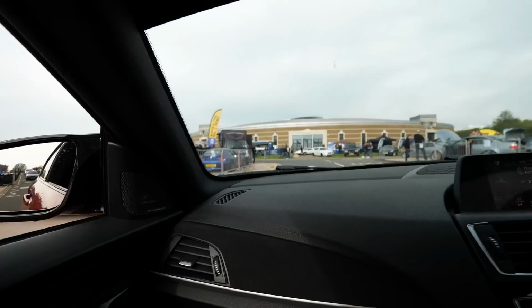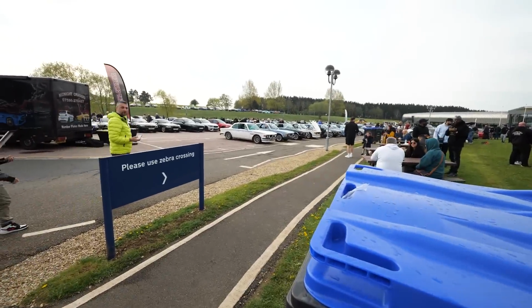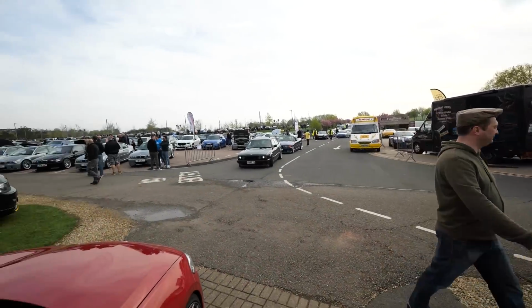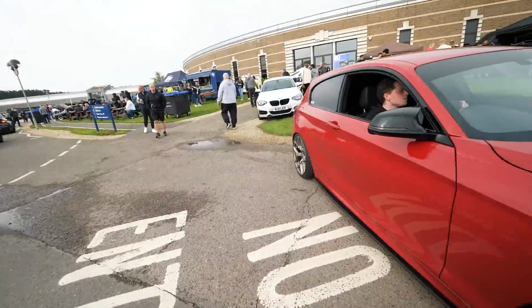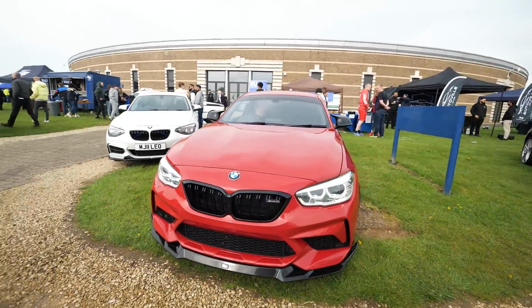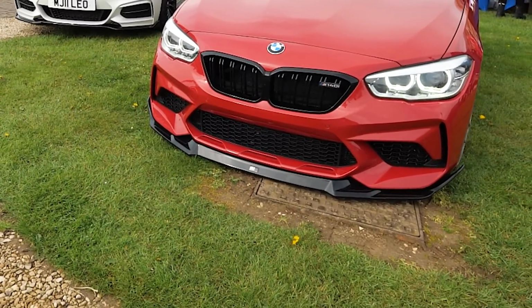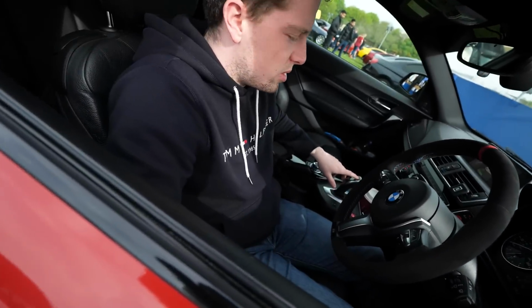So we've now arrived, and what an absolute turnout. I haven't met the guys from MJ yet, but looks like they've actually got a proper stand. So yeah, this could be a really good day. Look at all the stuff. All the old Beamers there, look. This is actually crazy. Yeah, keep going, full lock it, keep going. That is so close. Thanks for moving it for me, mate.